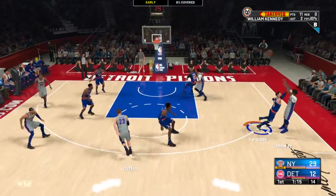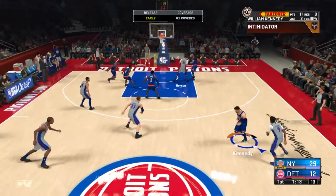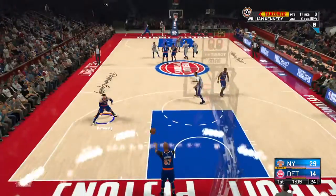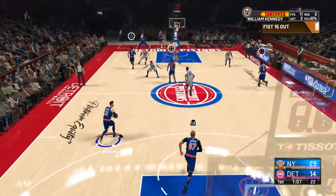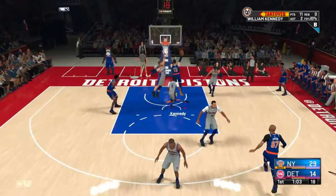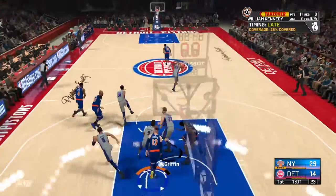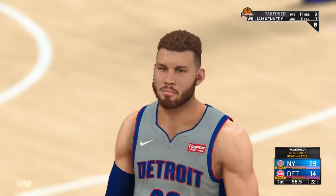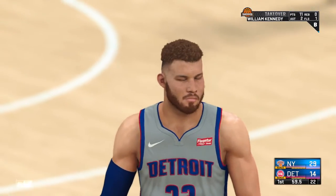Griffin passes to Galloway. They get it again. And John Henson with the slam, doing his job on the glass and doing it with force. And Greg, it's not everybody in the league who can make those kinds of plays. You know, this is one of his specialties, keeping plays alive, creating second chance opportunities.